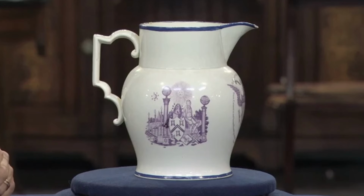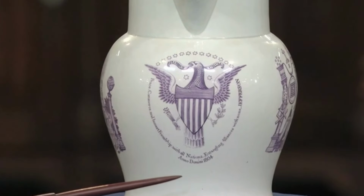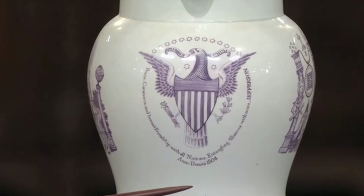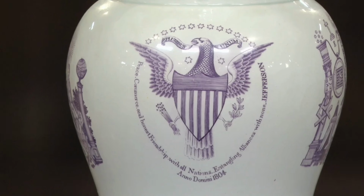The jug is believed to have been done at the Herculaneum factory. Herculaneum was known for doing these wonderful transfer prints on these nice early jugs. The spout is a noteworthy feature of this jug. The wonderful emblem of the American eagle is surrounded by this inscription with the date 1804 below it. So that was for the election year, and it really dates the jug.